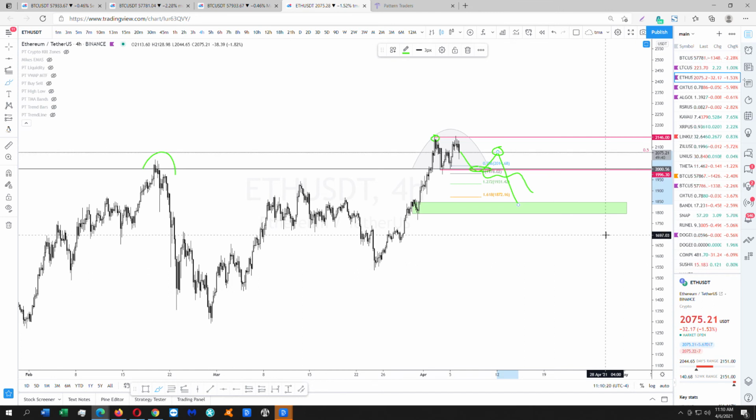I'm giving you that scenario because it's very realistic. Unfortunately, very realistic. I can't see how we can get saved after we swept the highs, man. That means that altcoins are going to take a massive hit.